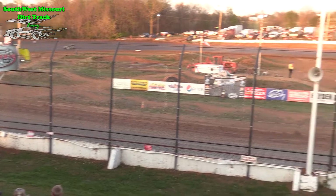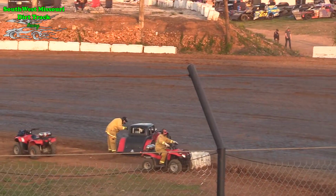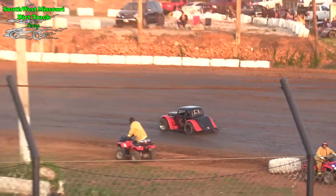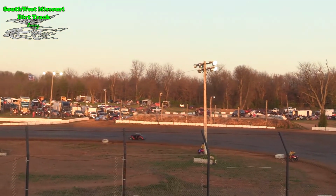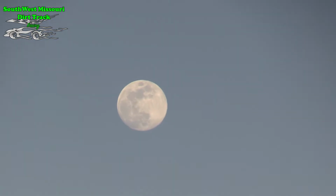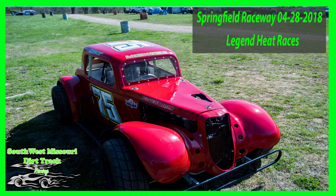Tough break there for the 4i machine of Brad Ives, who was battling for the lead. Loops that car around over there in 1 and 2, and that's going to cost him dearly. But Trenton Simon takes the checkered flag. I believe that may be his first heat race win, and he's had some strong runs in that 72 car, so we'll look for him in the feature event to be a factor as the next group of cars roll out on the racetrack. Jerry Langton leading them out.